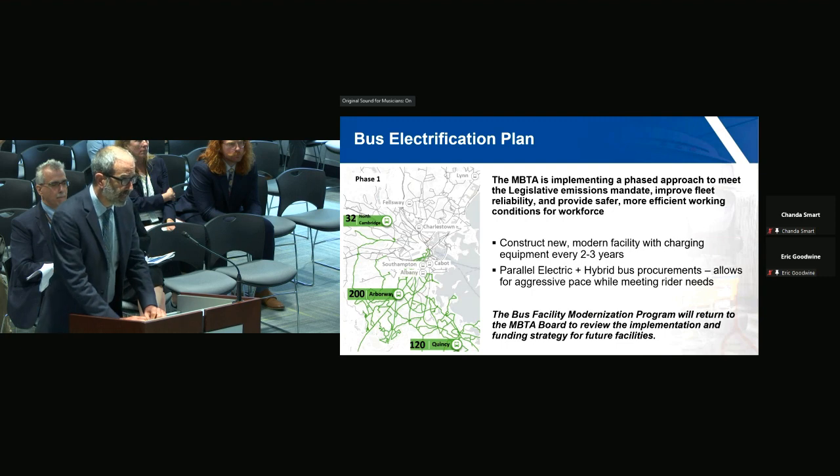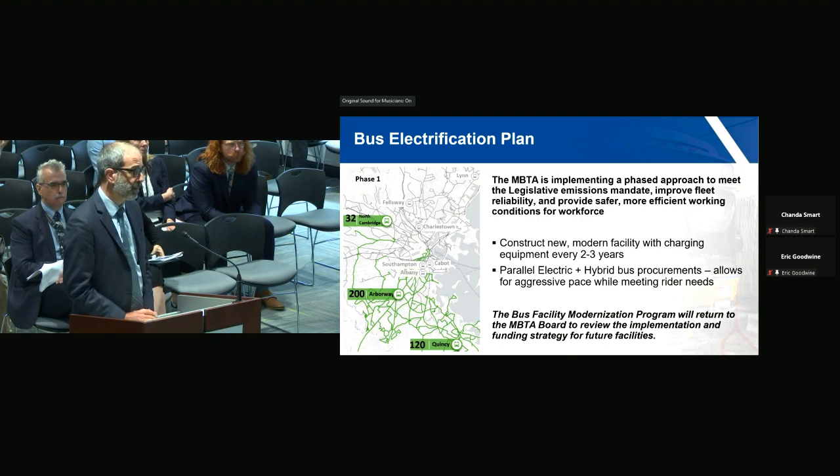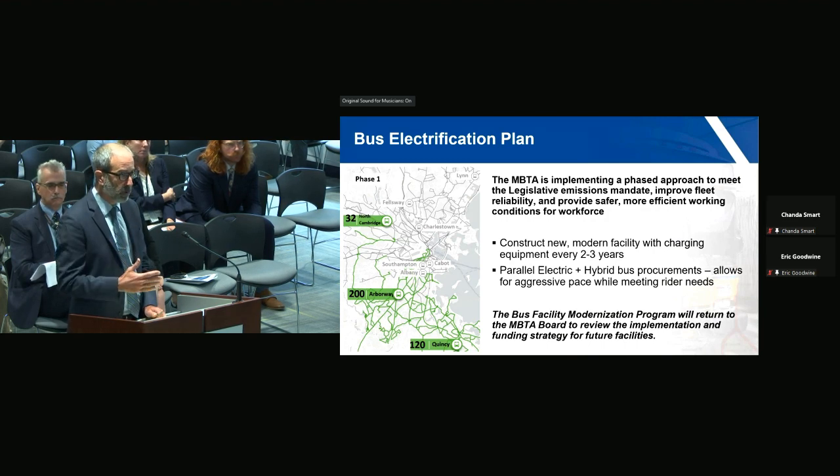So in order to meet that timeline, we obviously need to move very aggressively. So we are moving forward with designing facilities and trying to get them funded so we can deliver these on an every 2 to 3 year basis. But it's really critical, again, I want to emphasize, given the importance of our bus service to some of our customers who rely on transit the most, it's really critical that we manage this transition in a way that our workforce and our customers aren't burdened by it.